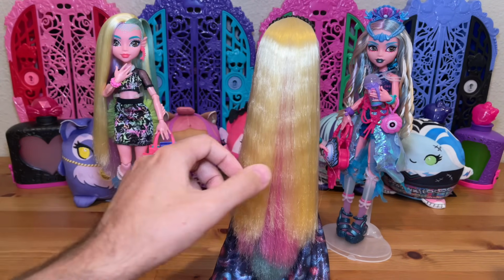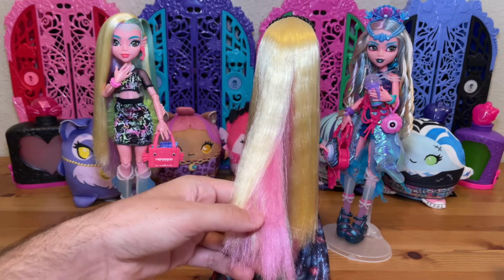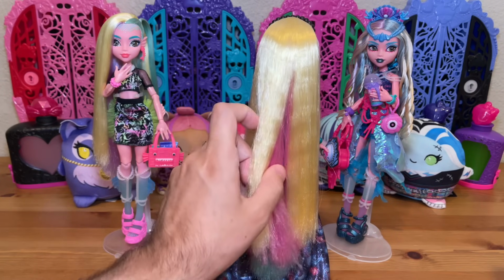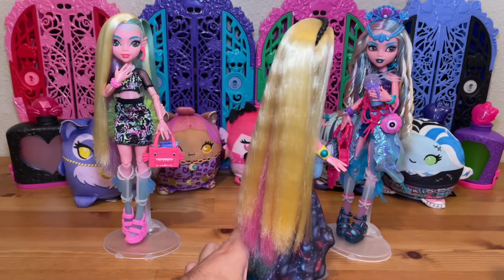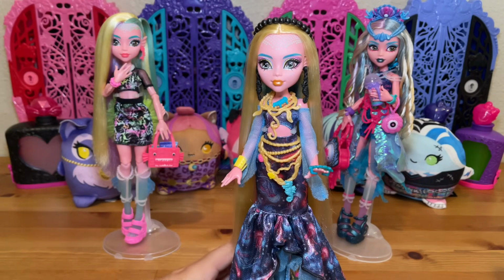It's very long. I love this pink color in particular for Lagoona. We don't really ever see this kind of fuchsia pink on Lagoona. So I love the color that she has and I love the length. So this is a great canvas for me to play with and come up with something new. I also want to try to retain this headband in the style. I really like the pearl headband.